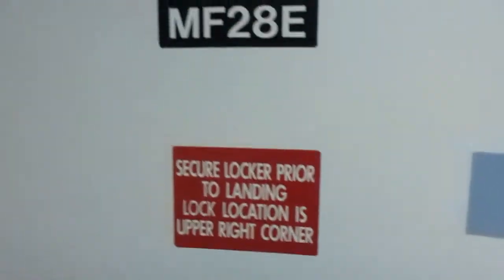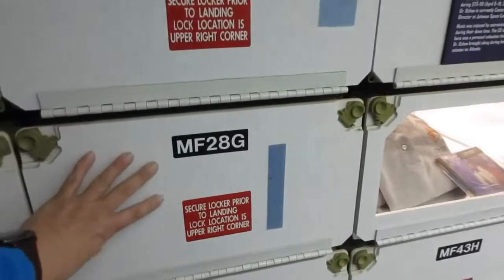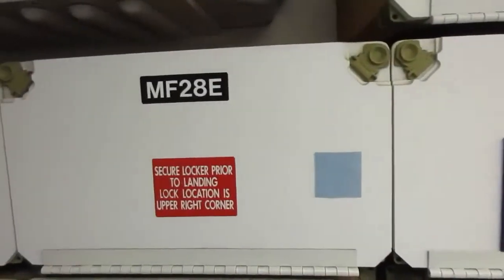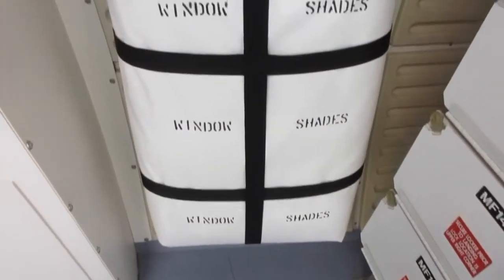So they lined up, so people were sleeping. This is where they would keep their food and things like that. You can see all the Velcro, so they can put it up there. And here are the window shades, because it says window shades.